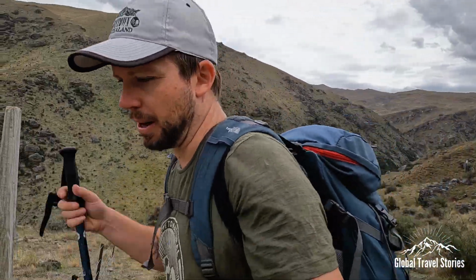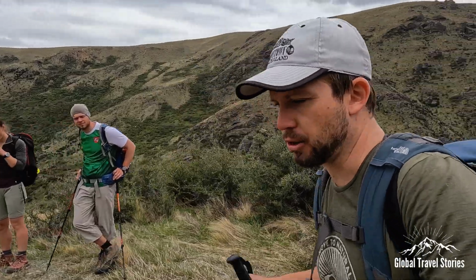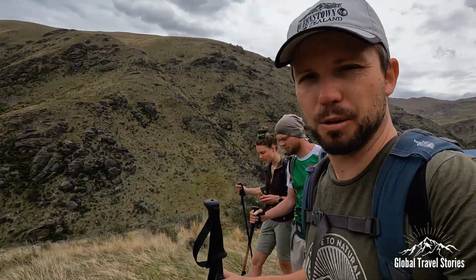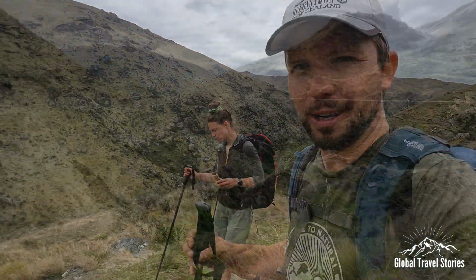Okay, cool. So we are about to make our way down onto the actual farm road here. We are on private land. This is all still part of the Roaring Meg pack track. So this was the trail used back in the days of the gold miners to get from Cardrona up there down to Cromwell, which is pretty close to where we're heading up right now. So yeah, we're pretty much on the last leg of the journey.